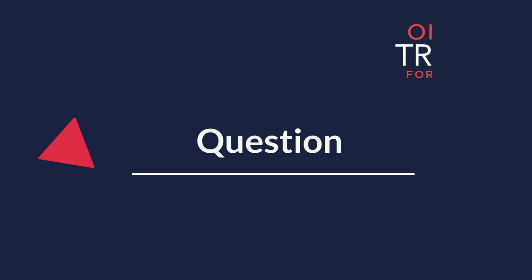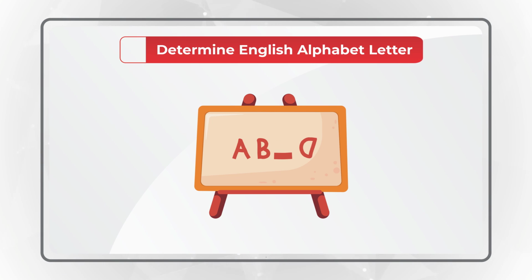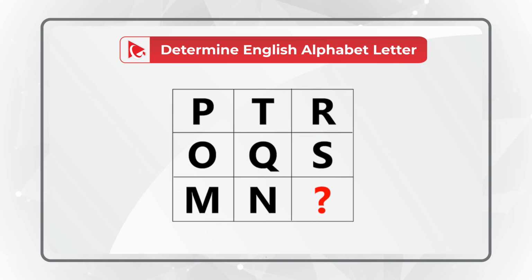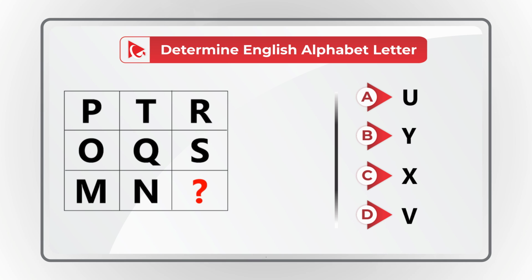Here's one of my favorite questions to test your verbal reasoning as well as your knowledge of the English alphabet. You need to determine the missing letter of the English alphabet to replace the question mark. You're presented with a 3x3 matrix, and this matrix has letters P, T, R, O, Q, S, M, N, and then the missing letter, which you need to select from one of 4 possible choices. Choice A, U. Choice B, letter Y. Choice C, letter X. And choice D, letter V. Do you see the answer? Give yourself a little bit of time to see if you can come up with the solution.